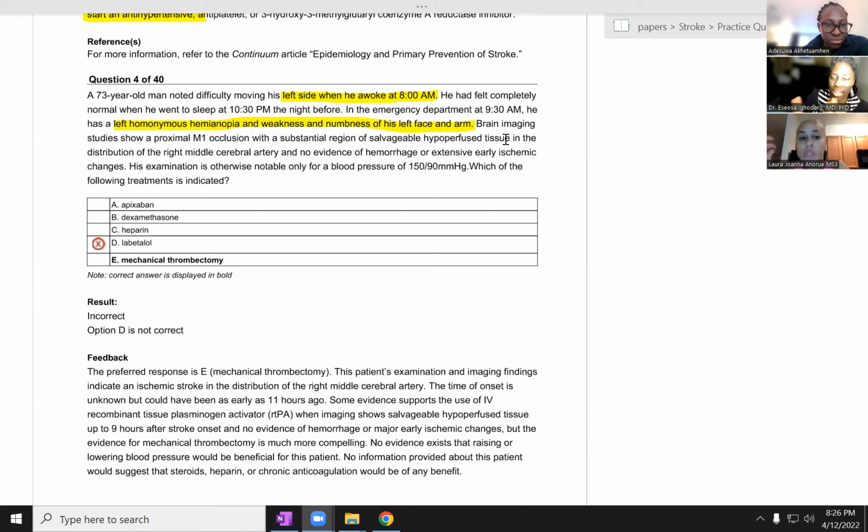Oh, check this out. So he has multi-vessel symptoms. He has face and arm, that is MCA on the right. He has left homonymous hemianopsia, that's PCA on the right. So he has MCA distribution and PCA. They show a proximal M1 occlusion, and I'm surprised he doesn't have anything against PCA. So he has a proximal M1 occlusion and some salvageable tissue in the right middle cerebral artery, no hemorrhage, and no early ischemic changes. So it means he can't get TPA, but they can go remove that clot.